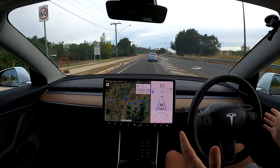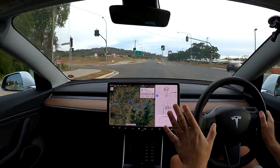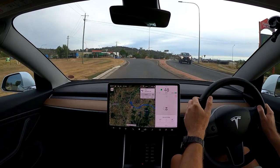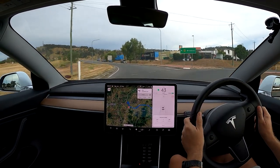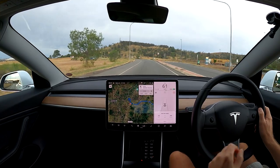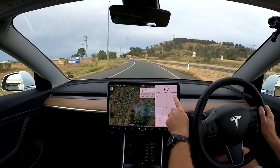Okay, I'm not doing anything now. It's accelerating now. And as you can see, we don't have any visualization here for the traffic lights in Australia at all. Now enter the roundabout and take the first exit. Still nothing. No self-driving preview. Okay, this is the on-ramp. Still 60 here. And the 100 kilometer sign comes here. There we go.